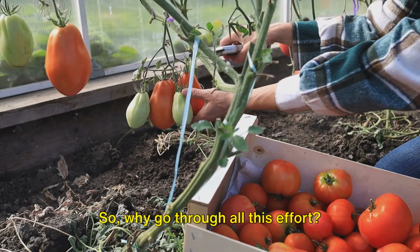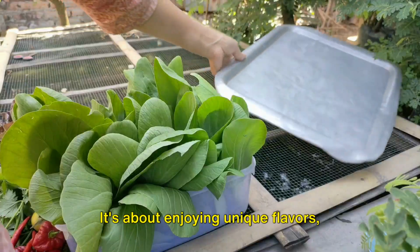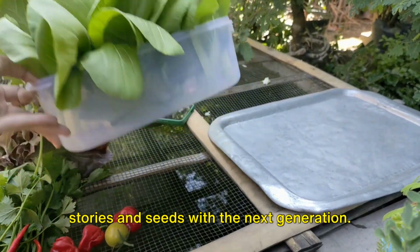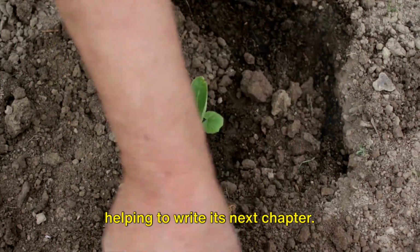So why go through all this effort? Because growing heirloom vegetables is like weaving your own thread into the fabric of gardening history. It's about enjoying unique flavors, preserving biodiversity, and sharing stories and seeds with the next generation. Every heirloom vegetable in your garden is a little piece of history, and you're helping to write its next chapter.